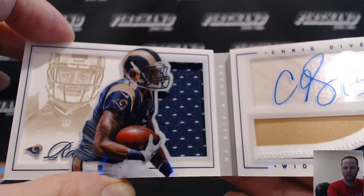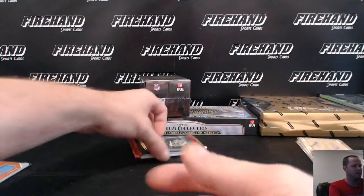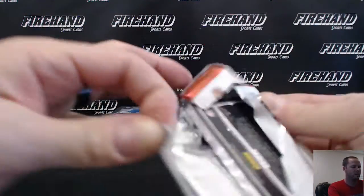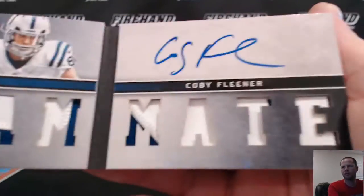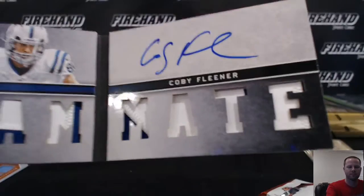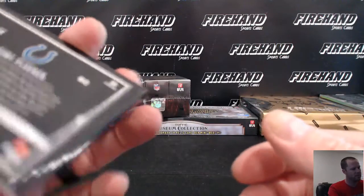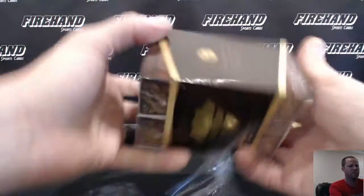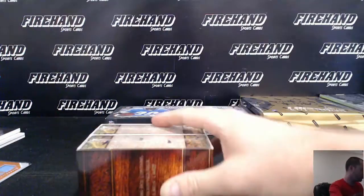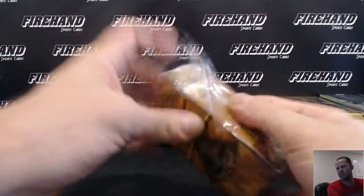Nice looking card. The Rams belong to Shubat. Gold version. And number to 25, Kobe Fleener, teammate, all patches with an autograph, the Colts, Husker TV. There you go. 20 out of 25. Triple threads.